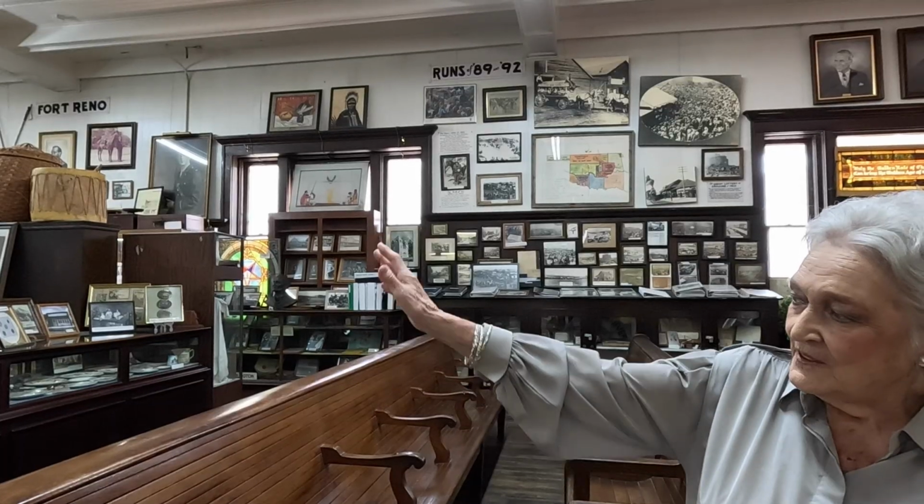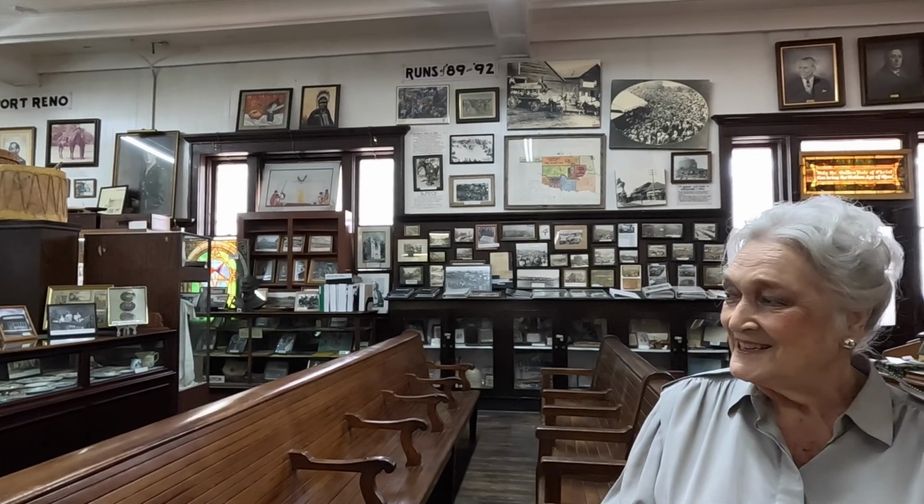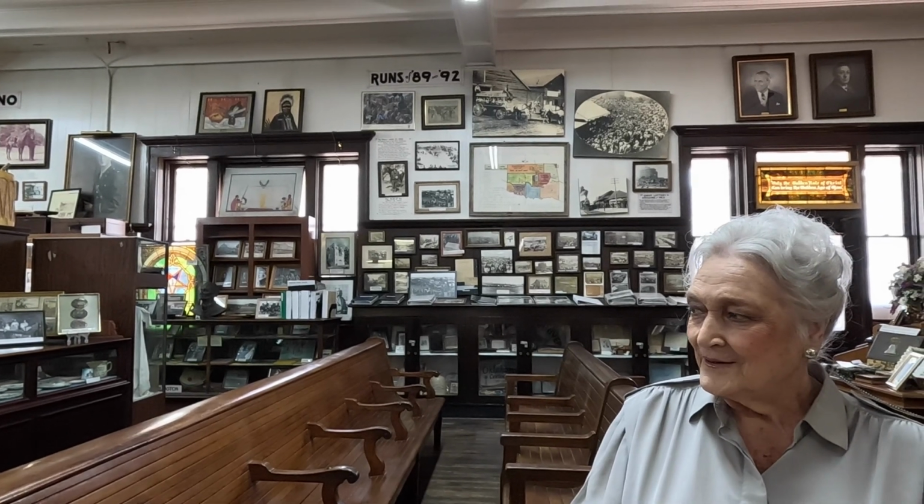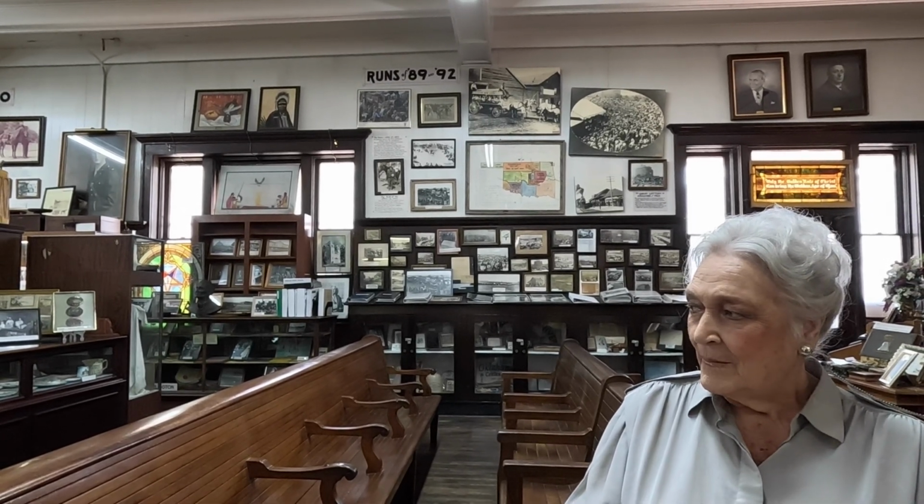main desk that you come in there. That one was from the Carnegie Library. Oh, really? And we've had it about over 20 years, I think. Wow. And I think probably they gave it to us way back then. But so, is there anything else you wanted to add?